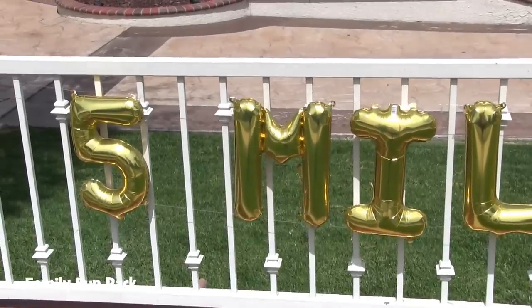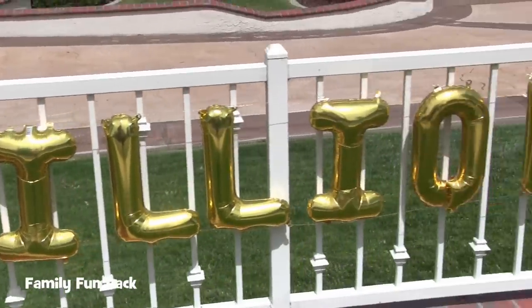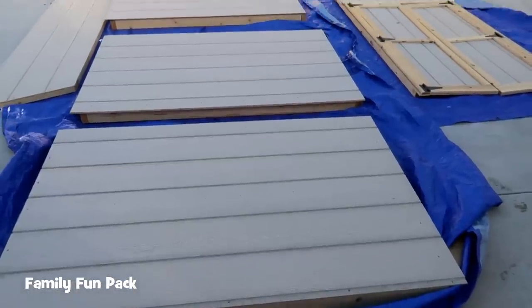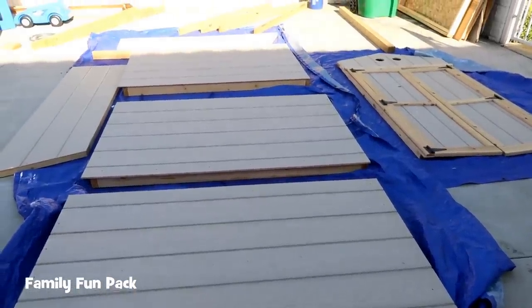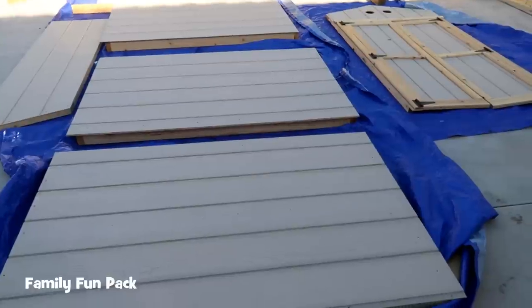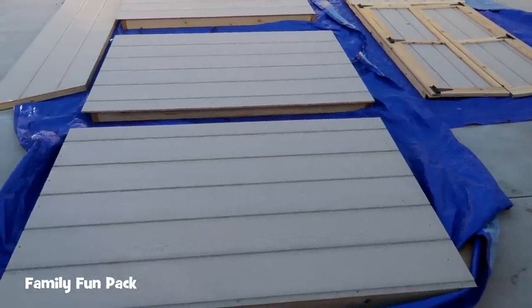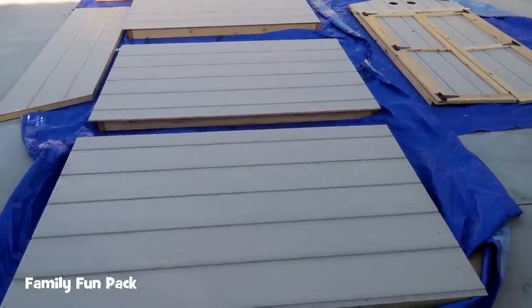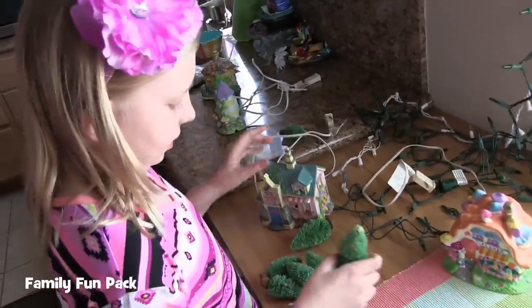Look at this. We're getting ready to leave and somebody left a surprise for us. I told you guys we would give you an update on the shed this week. As you can see, we pretty much have done nothing. We bought the paint and we got the stuff to fill in the holes, but maybe next week we'll have time for this. Right now we're setting up Nanny's Easter Village.